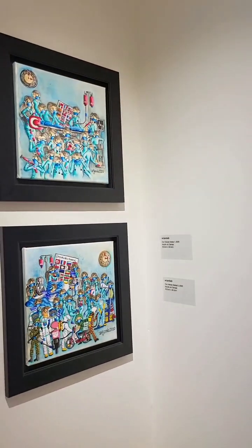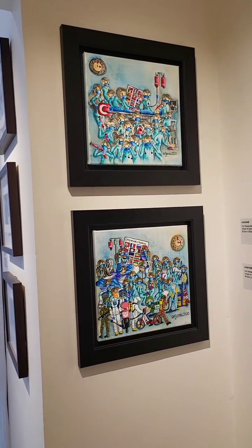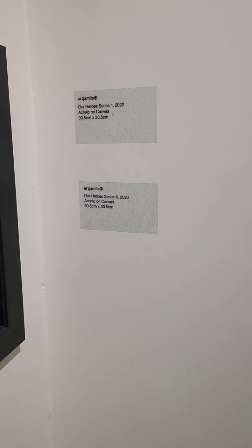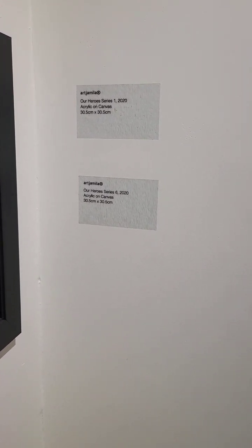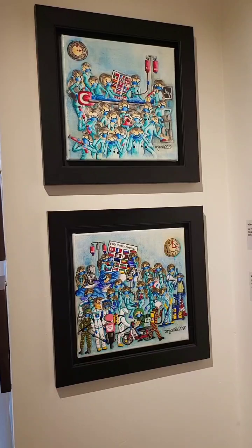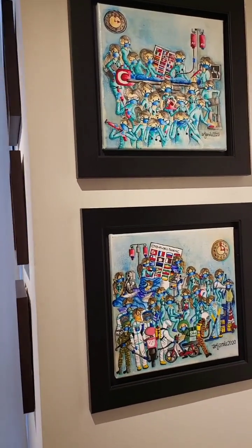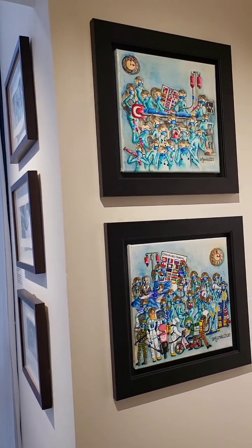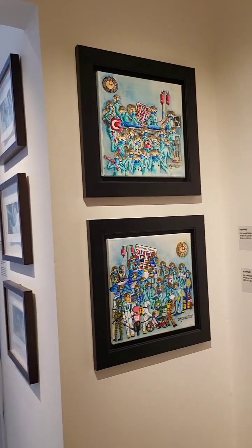And then we come to these three pieces here. There's a lot of blue. It's lovely shades and hues of blue. And this is titled Arts by Jamila. This is the artist's name. It's Our Heroes Series 1, 2020, acrylic on canvas, 30.5 by 30.5 centimeters, and Our Heroes Series 6, 2020, acrylic on canvas, 30.5 by 30.5. This is an ode to the doctors who braved it during the pandemic, and every other non-essential worker and essential worker. This is an ode to you living in this museum in Malaysia.